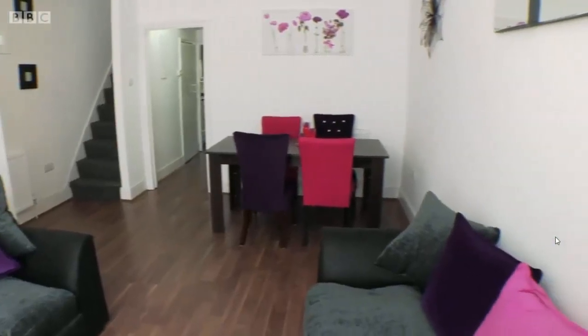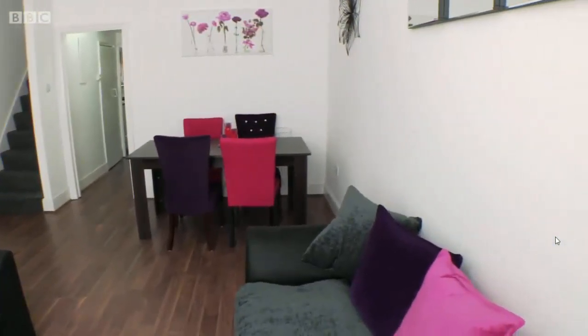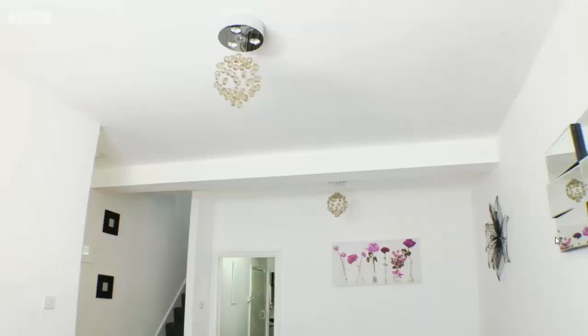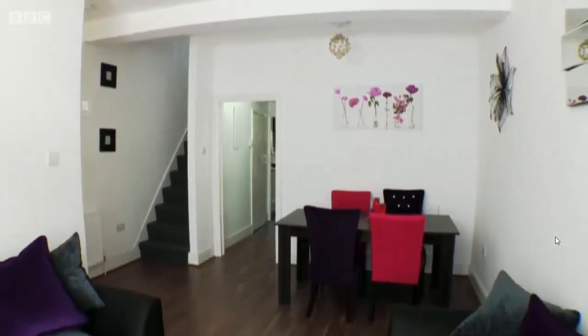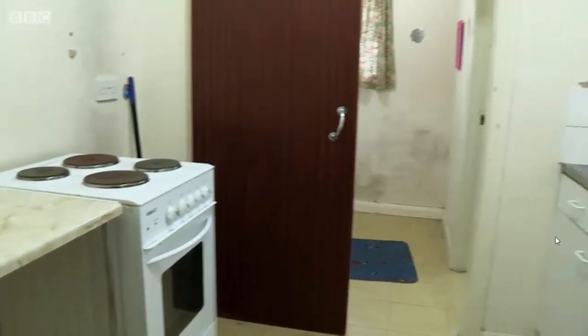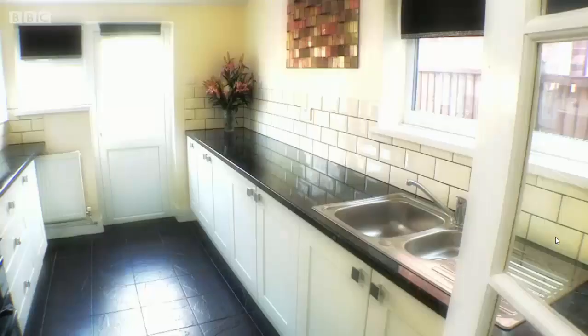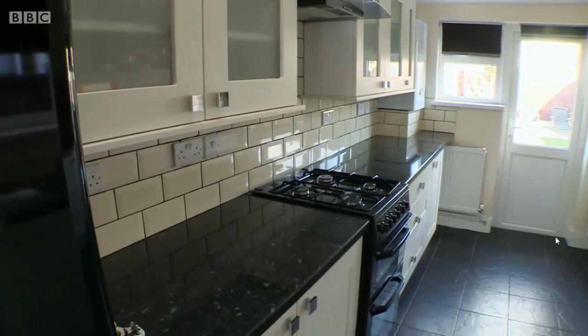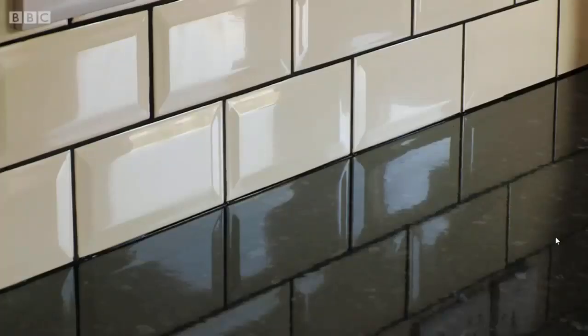Goodness, what an unbelievable transformation. The lounge has been knocked through to take some space off the rear reception room. And remember that sorry kitchen extension with that shower room at the end of it? Oh well, it's not so sorry now. The kitchen now occupies all of the rear extension and has doors leading out to the garden.